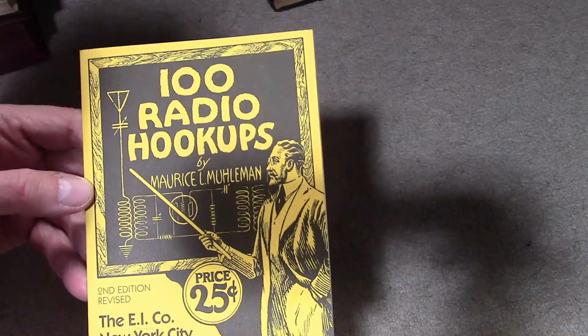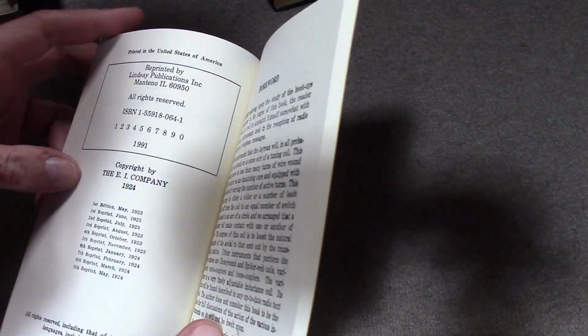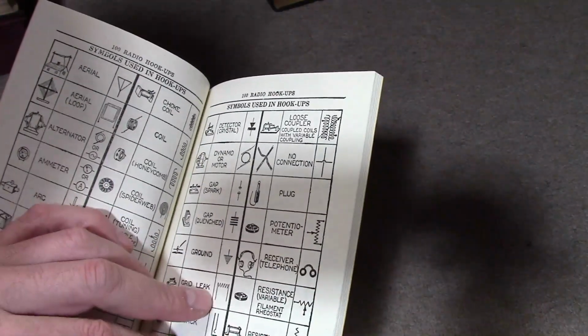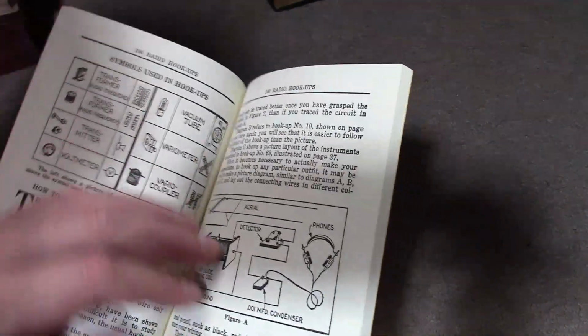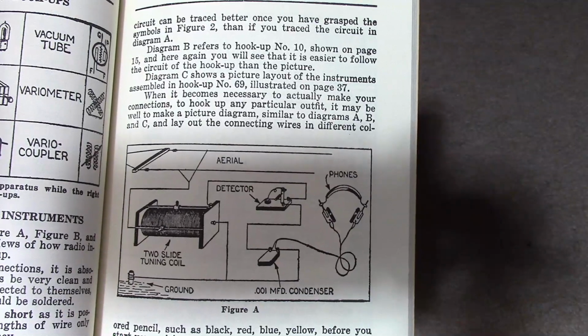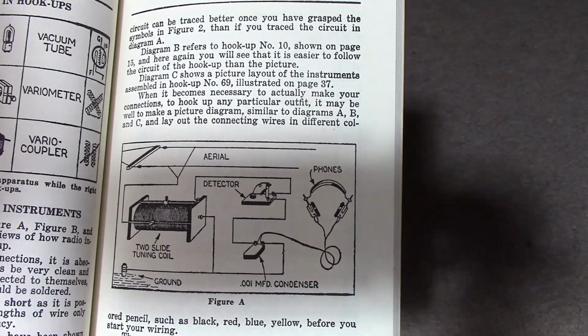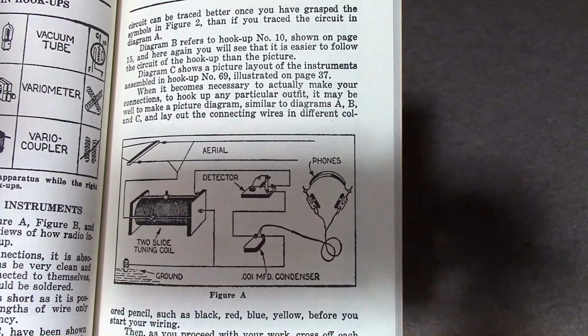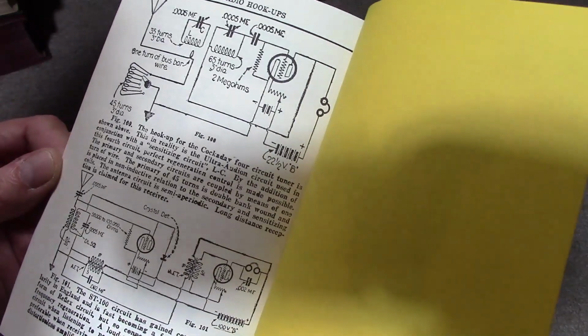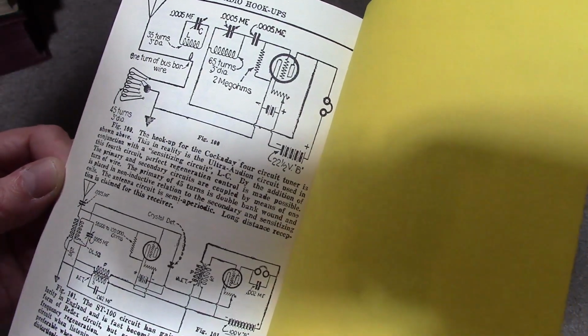100 Radio Hookups. This is very likely a reprint. It's far too nice for something that would be from the early 1920s. Yeah, it's printed in '91. There's old school. When all you have is basically a coil of wire, cat's whisker, and a capacitor, and a set of earphones. Well, they do have some circuits with tubes, but there weren't many available back then.